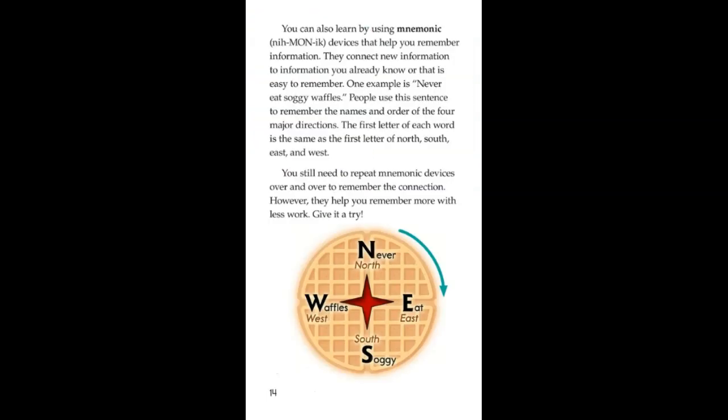You can also learn by using mnemonics, devices that help you remember information. They connect new information to information you already know or that is easy to remember. For example, one example is, never eat soggy waffles. People use this sentence to remember the names or order of the 4 major directions. The first letter of each word is the same as the first letter of north, south, east, and west. You still need to repeat mnemonic devices over and over to remember the connection. However, they help you remember more with less work. Give it a try.